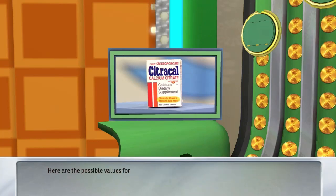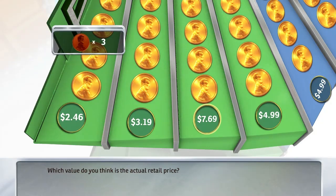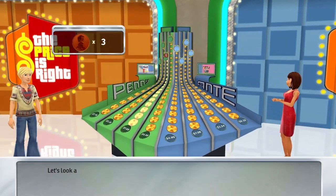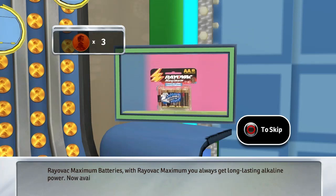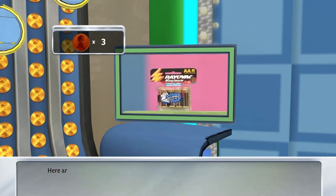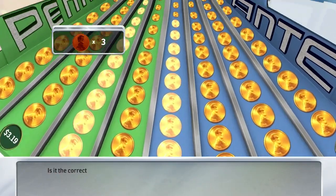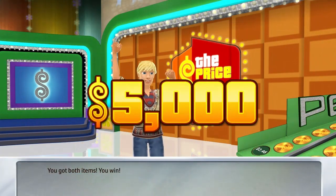Here are the possible values for the first item. Which value do you think is the actual retail price? Is it the correct price? Yes, it is. Great. Let's look at our second item. Rayovac Maximum Batteries. With Rayovac Maximum, you always get long-lasting alkaline power. Now available in a handy reclosable storage pack. Here are the possible values for the second item. Which value do you think is the actual retail price? Is it the correct price? Yes, it is. Great! You win!